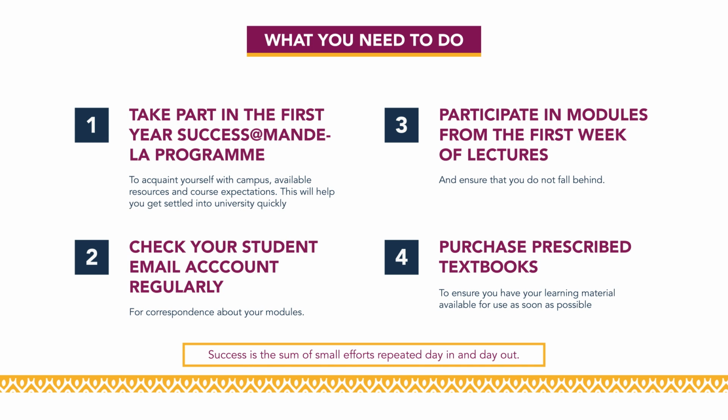Each of your modules will provide you with a module guide and indicate what their prescribed textbooks are. Remember that success is the sum of small efforts repeated day in and day out.